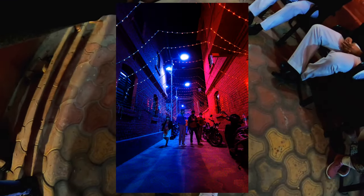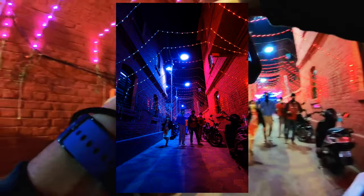I will take a low angle wide shot from here. Let's see. It's good, I guess.